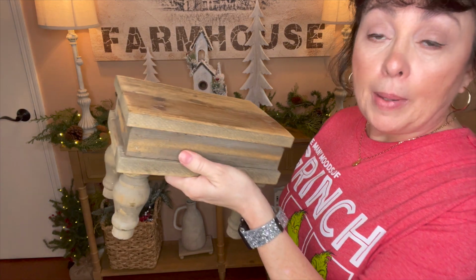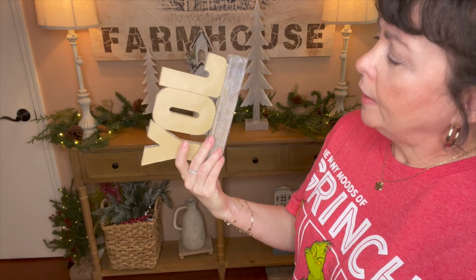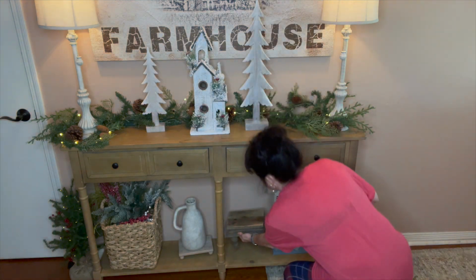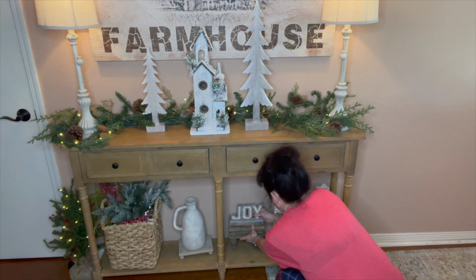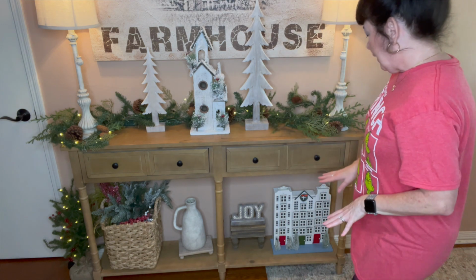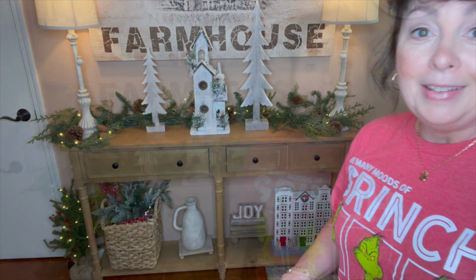Okay, next I picked this up at a local antique store probably 2 years ago. And this little joy sign, I don't know where I picked it up, but I love it. And once again, I kind of push that back, pull that forward. I just love it. Okay, let's take a look at it. I want to show you my tree and the pictures that I didn't show you. And then naturally Maggie has to get in with her little elf outfit.